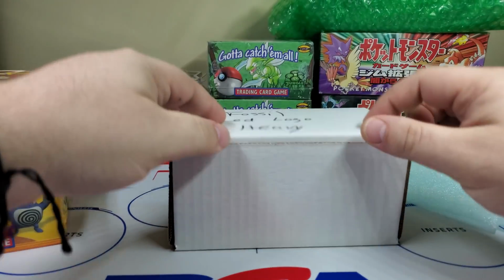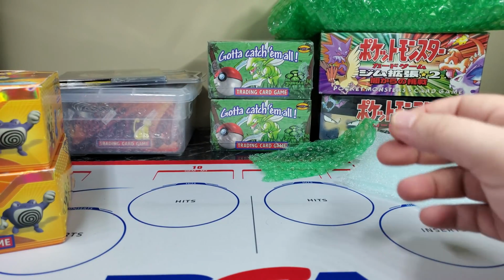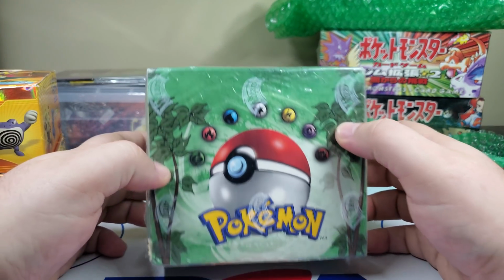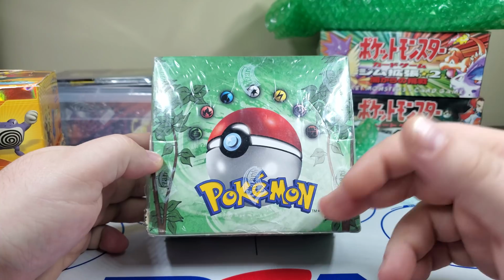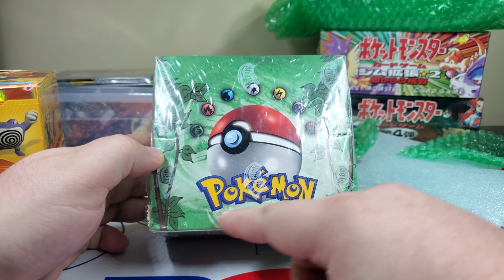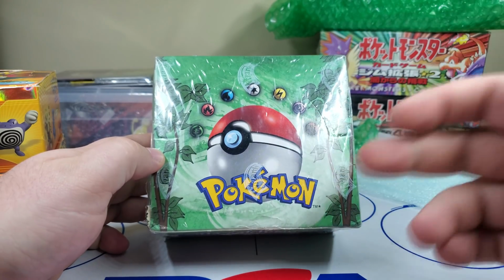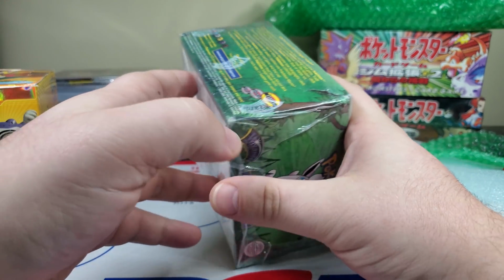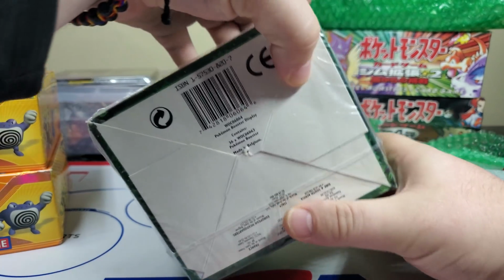All right. And then we have some jungle booster boxes. These are pretty rare because they have curved logos and they have yellow right here. So instead of having the red, sorry, the logos are curved. You can see this box isn't in the best shape. It's got a little thing up there. And this is made in Belgium.